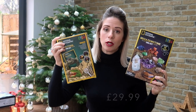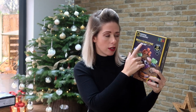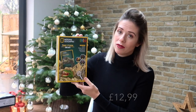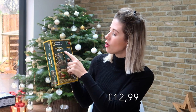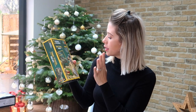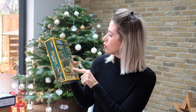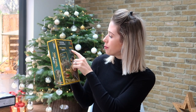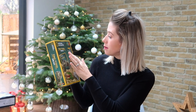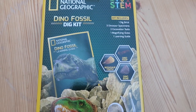The reason why this was a lot more expensive than this one, which was $12.99, is because this is the mega gemstone kit. This one was $12.99, like I said, and this is the dino fossil dig kit. They also had a shark tooth dig kit as well. And this one, because it was $12.99, you get 3 gems to dig up, but what also comes with it is a dig brick, you get the 3 dinosaur specimens, you get 2 excavation tools, you get a magnifying glass, and you get a learning guide.